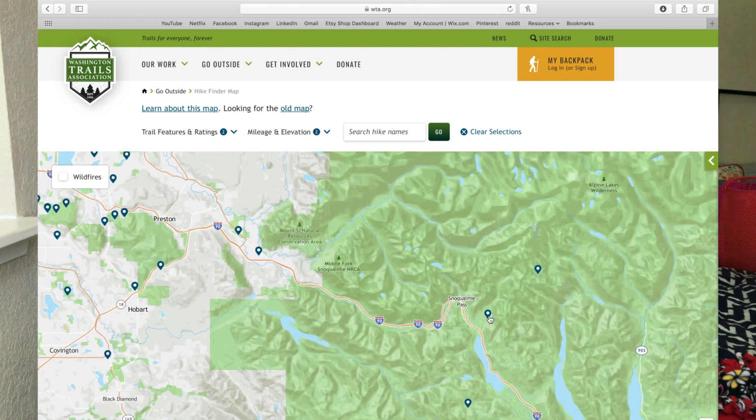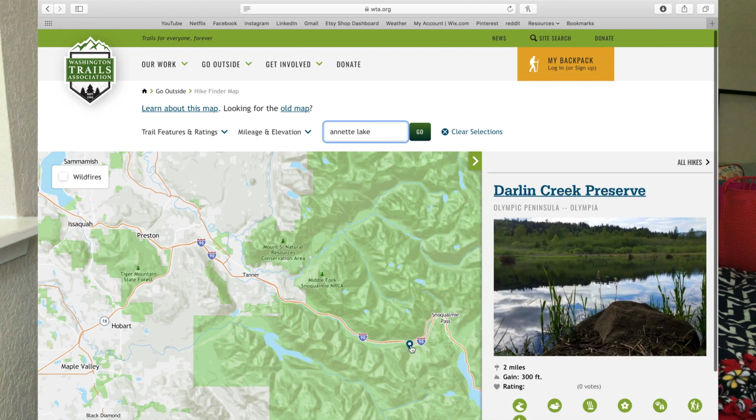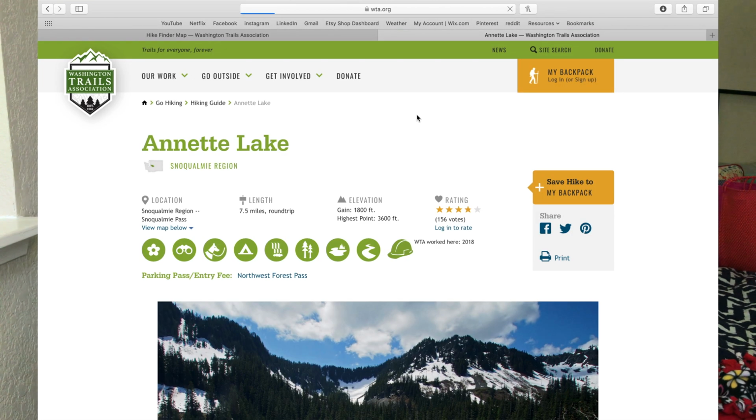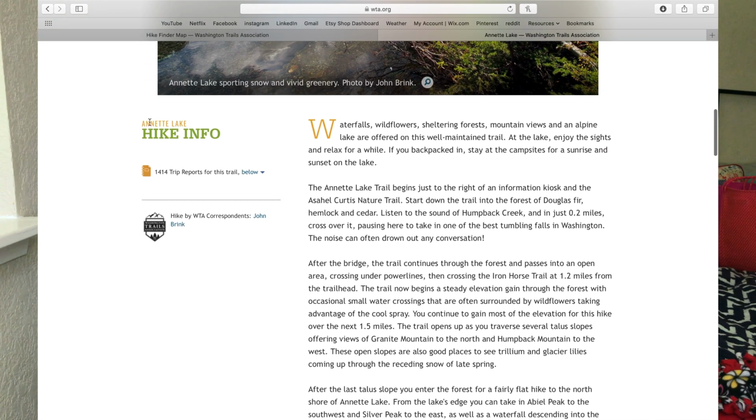And then when you do find a hike and you click into it, at the very top there'll be little logos that tell you different things about the hike. Like I said, if you can bring a dog, there'll be a little dog icon. If it's a good place to see wildflowers, it'll have a little flower icon, stuff like that. It'll also tell you right there at the top if you need a pass, if it's the Discovery Pass, the National Forest Pass, or no pass at all. It'll tell you all that stuff.